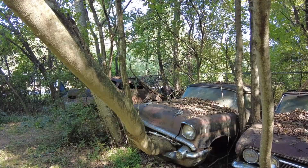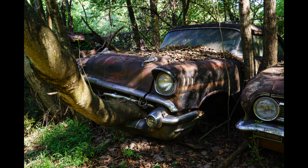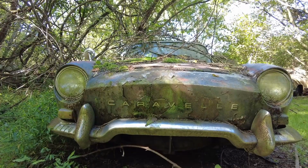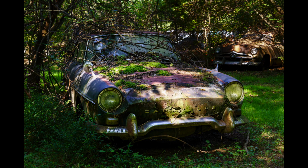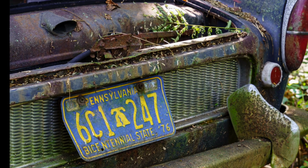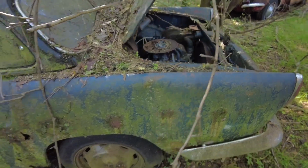Having a good time out here, and I just have to show you this one picture I'm taking. Spotted this car with a tree growing out of where the engine would be and coming through the grill of the car. Tag on the back says Pennsylvania 1976. That was the bicentennial year. Rear engine, not much of it left anymore. Pretty cool. This must have been a fun vehicle back then.